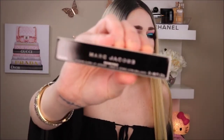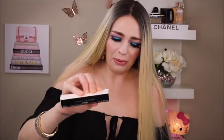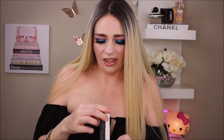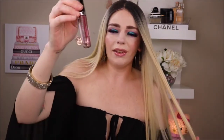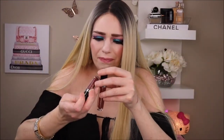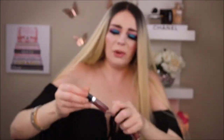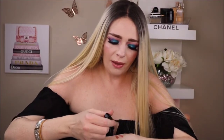Alright, the next product is this Marc Jacobs Enamored High Shine Lip Lacquer. And what is the color? This is one of my favorite lip gloss formulas, and let me see what the color is. I shouldn't get too excited too quickly, because I already have it. Yep, okay. Well, let me swatch the other one for you. So this will be going in a giveaway. Damn, Boxycharm, why are you going to get me excited like that?